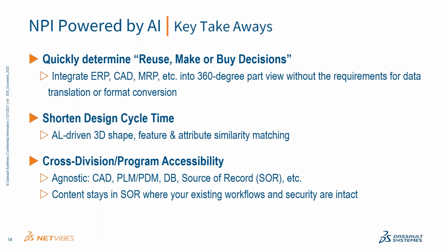If there's any kind of specific ITAR or export control, it's very critical that data doesn't get moved or touched if it's not supposed to be.